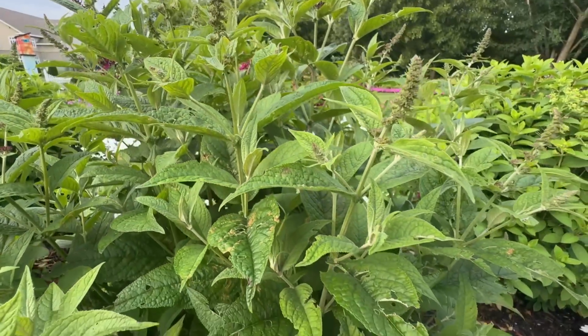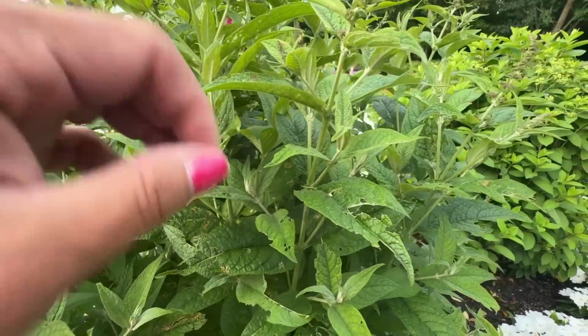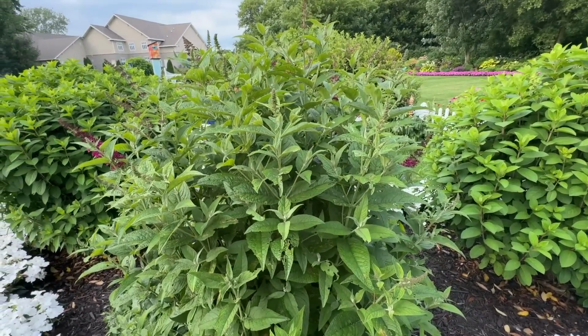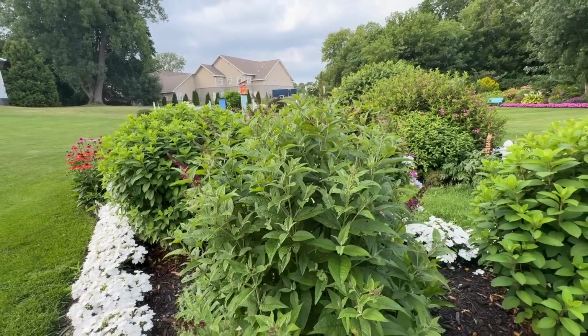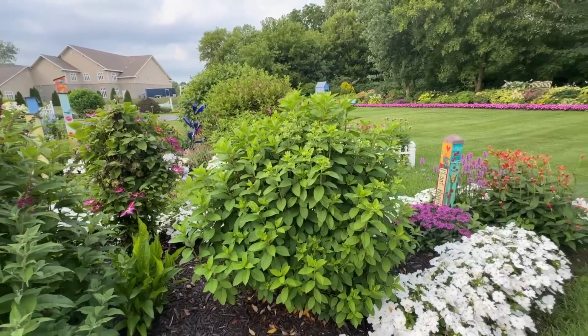So because this is a pollinator garden, I don't treat any of these plants because I don't want to harm pollinators. So we just kind of let nature do its thing, and if something happens like holes in the leaves, so be it. That's just what's going to happen because, like I said, I don't want to harm the butterflies that come and visit this space.